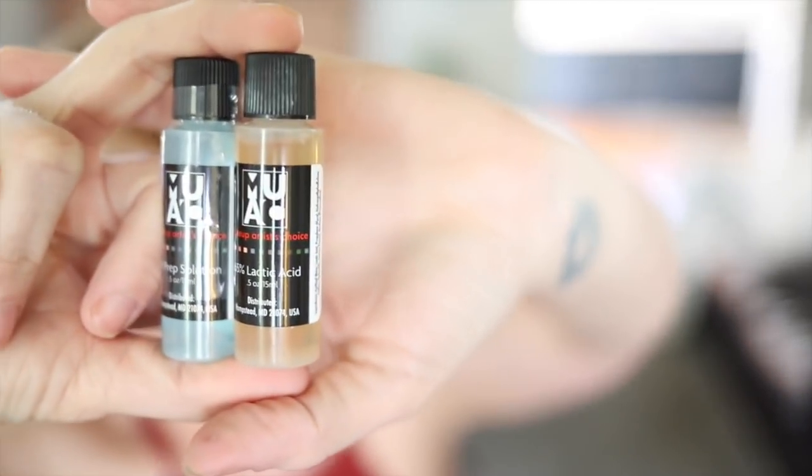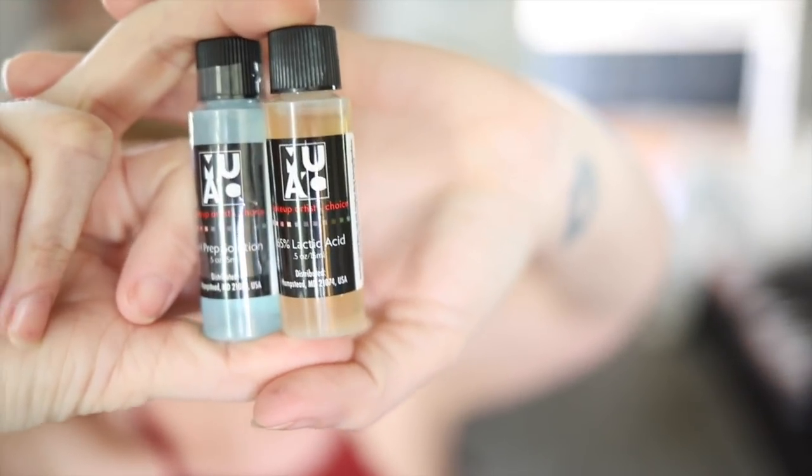Me personally, I use alcohol because I feel like alcohol really sucks all the oils and stuff out of your skin. Probably not the best thing to use, but that's what I do. If you want to stay like Safety Sally, you can just use the prep solution and, you know, I'm sure it'll be fine. This is the size of the 1/2 ounce kit of the lactic acid.